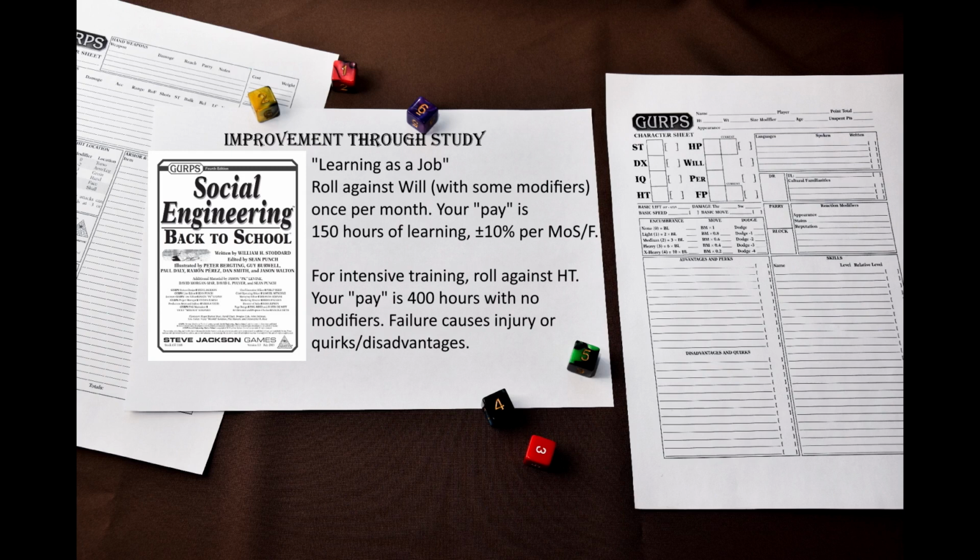This monthly study roll is made against Will, modified by talent in your main area of interest, single-minded, attentive, and other traits. The basic monthly reward is 150 hours of learning. Add or subtract 10% per point of success or failure. Critical success gives you 400 hours of learning, while a critical failure means that you overworked and collapsed, taking 3d fatigue damage. You say what you learned before rolling, and after the roll, you divide the rolled hours among the skills you chose. This works differently for intensive training.